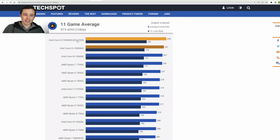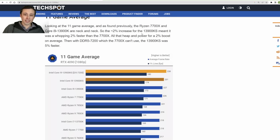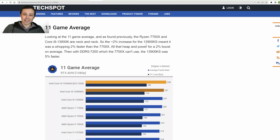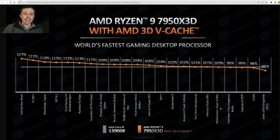Now, if you throw in some faster DDR5 memory, like I'm seeing here from TechSpot, you get a couple percent more. But overall in TechSpot's results, we're seeing the 13900KS just a couple percent faster. Tom's Hardware may be getting different results with different games, that kind of thing, but still only seeing the 13900KS a few percent faster than the 13900K. But I'm just saying, keep in mind that there is a slightly faster Intel CPU that they could have compared against, but didn't in the reviews we're looking at here.